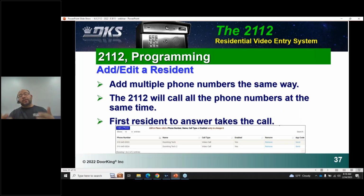When you add multiple phone numbers to that one directory code, it's going to look something like this, right? You're going to see two phone numbers listed under the one directory code, and this is broadcast calling. All right, this is how it's going to look, and you can go up to 4 phone numbers.